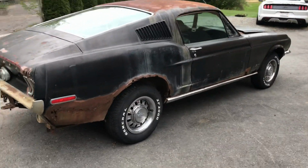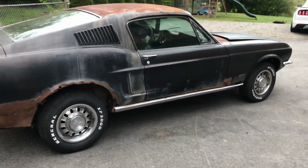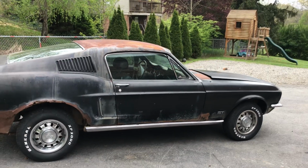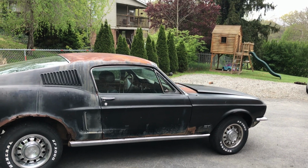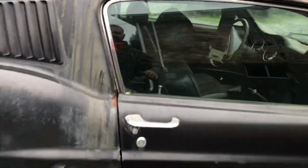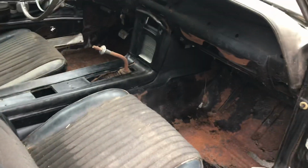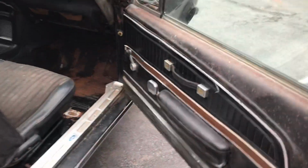The car has sat for a while. Obviously it needs to be fully restored. It does have some rust issues, but it is a very rare car. Like I said, S code 390 GT, 4-speed, Raven black, black deluxe interior, had the white C stripe, which you can still see some of there. It's pretty much a complete car. Had the deluxe seat belts. Again, the nice wood grain deluxe interior.